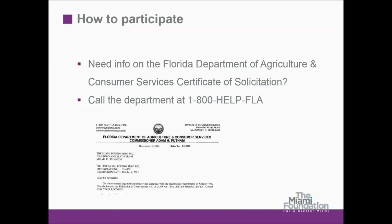However, once you receive your new letter from the Florida Department of Agriculture that shows you're still in good standing, and a new letter that has you valid through the next year, please upload that on your registration form so that we can see that you are still in good standing with the state. This is our most stringent requirement. That's why I'm spending so much time talking about it. So if you have any questions, please call the Department of Agriculture or go on their website. They have very comprehensive information.